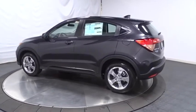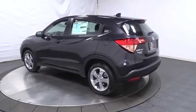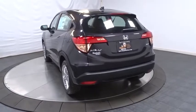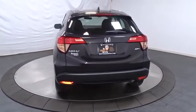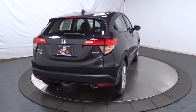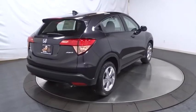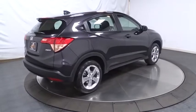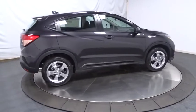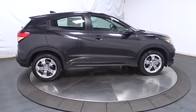Keyless entry, backup camera, Bluetooth, trip computer, MP3 player, auxiliary audio input, outside temperature gauge, brake assist, tachometer, day and night rear view mirror, cloth seat trim, engine immobilizer, body color door handles, low tire pressure warning, four-piece floor mat set. Searching for a dependable vehicle that looks great too? You found it, so stop in today.